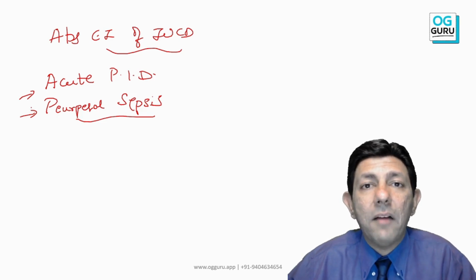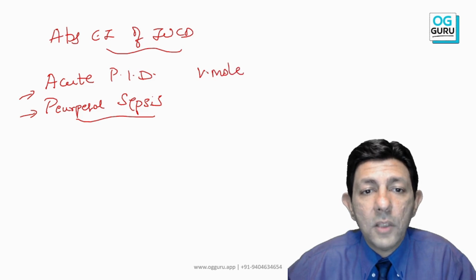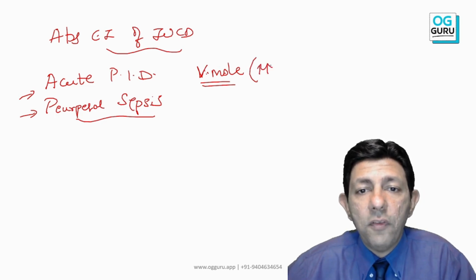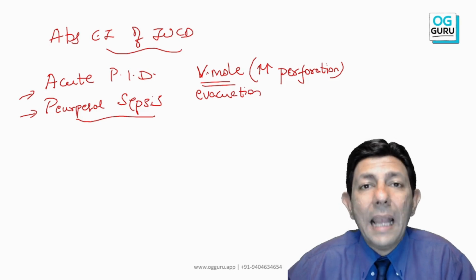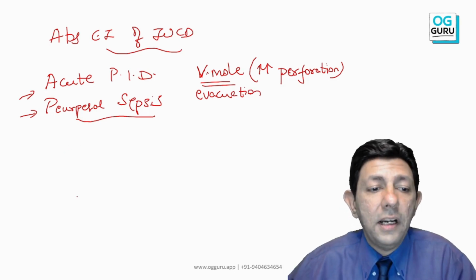Okay, remember after vesicular mole, after we evacuate a vesicular mole, this was also one of the previous MCQs, because after V mole, the uterus is very soft, there is increased risk of perforation. So after V mole evacuation, we should not put in an IUCD. And two, most important, remember, distorted cavity.